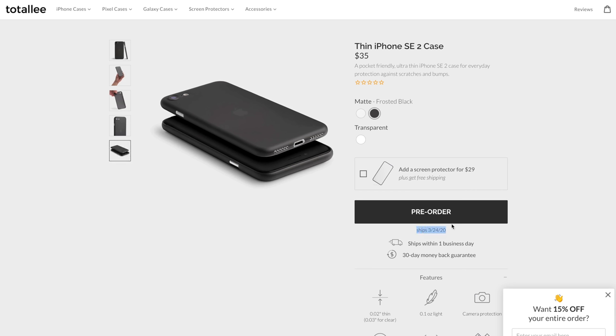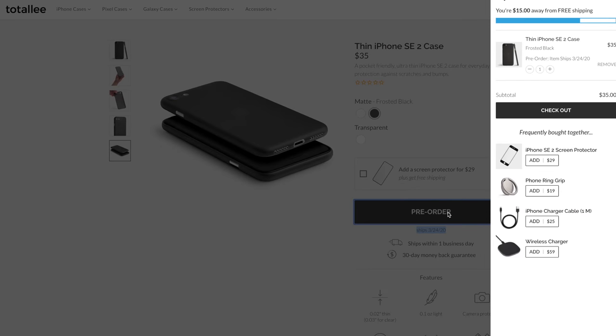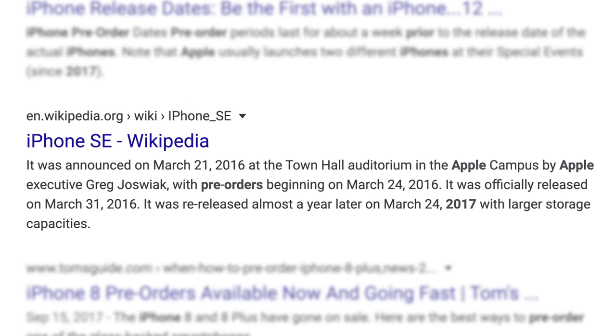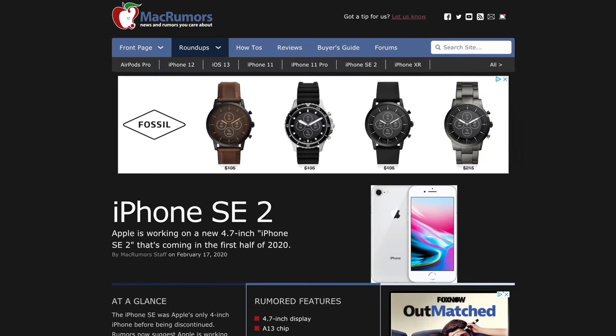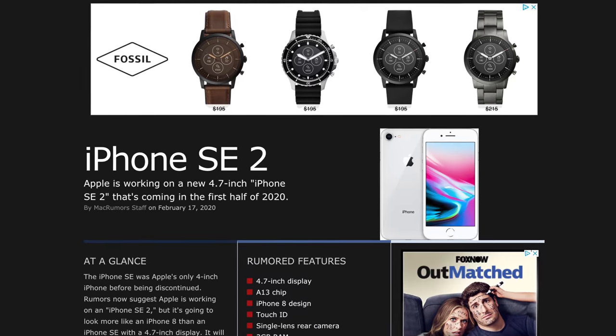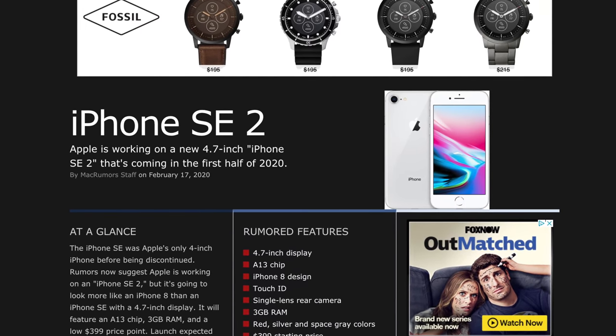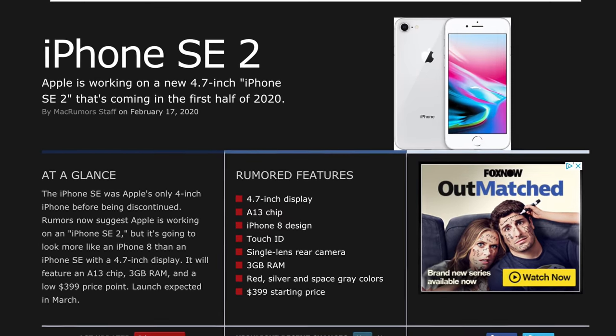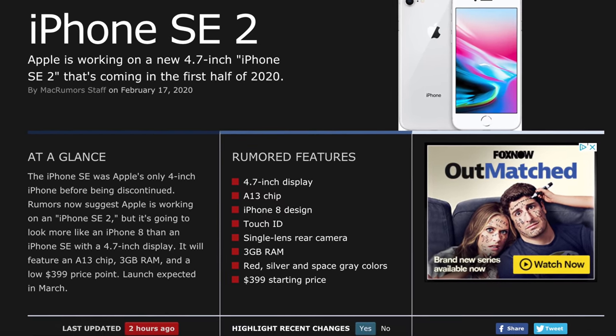Now these cases will become available on March 24th. And that is really interesting because that's actually the same date when the first generation iPhone SE began its pre-order back in 2016. And as for prices, still unknown, but many analysts and reporters have been saying it's going to cost around $399. Specs, looks like it's going to have a 4.7 LCD display, and it has a high chance it's going to receive the latest A13 chipset with about 3 GB of RAM.